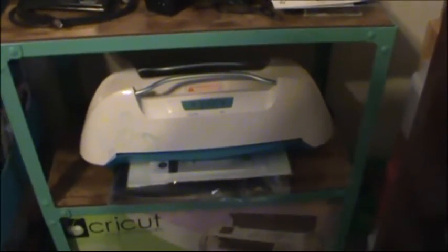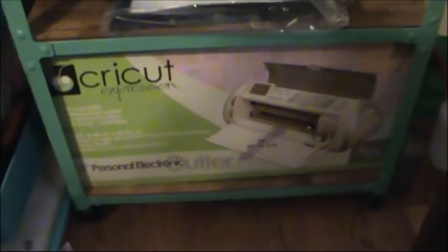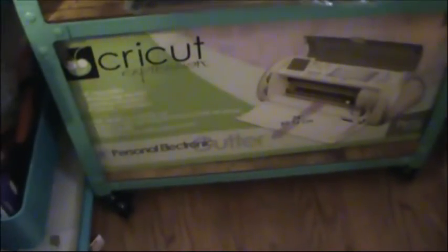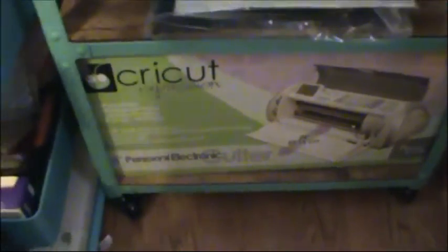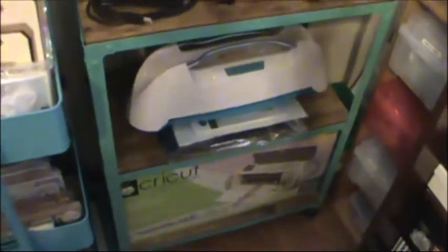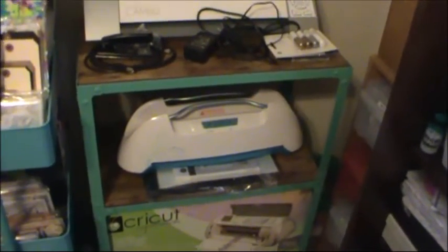And as you can see, it's plenty wide for the Cameo. This is a laminator and bookbinding machine. And then of course my Cricut box on the bottom. And it has nice wheels and it rolls really well. And you've got locking casters on it right there, so you can make sure it doesn't move, so I can roll it out if I need to. But I have a plug over here, and I'm going to get my machine set up so that I can start using it properly again.